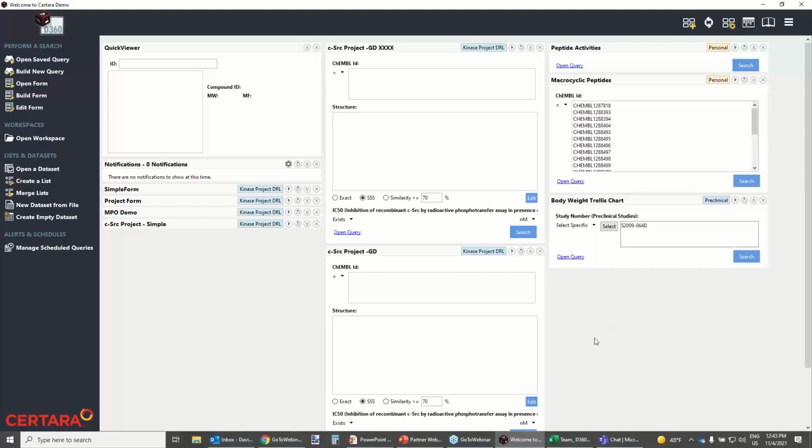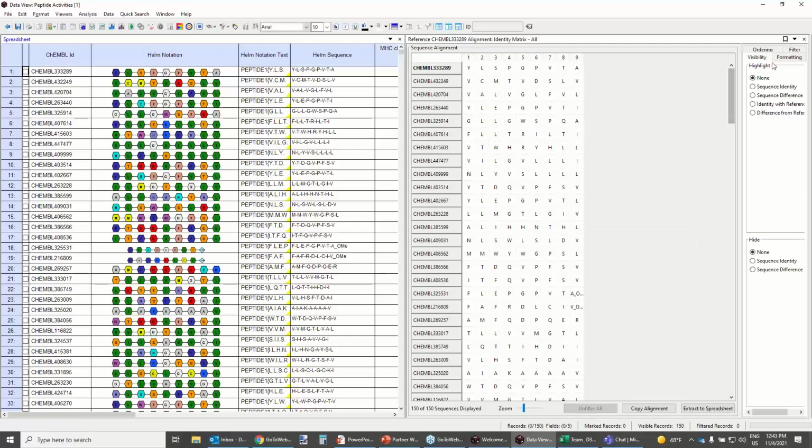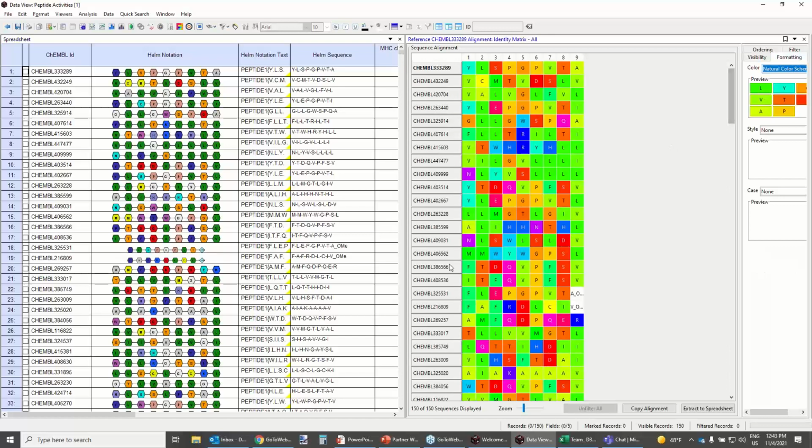So up till now, I've just focused on small molecules. Just very briefly, we can deal with other kinds of modalities. So here's an example of some peptides with sequences. And if we so desire, we can do a sequence alignment of these peptides. We can color and format these, so we can start getting an idea about how they align.